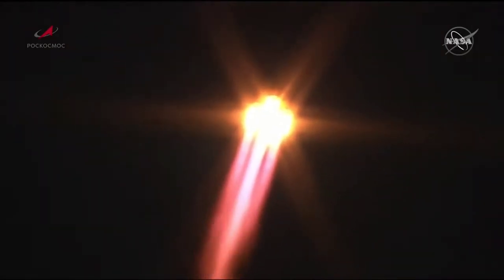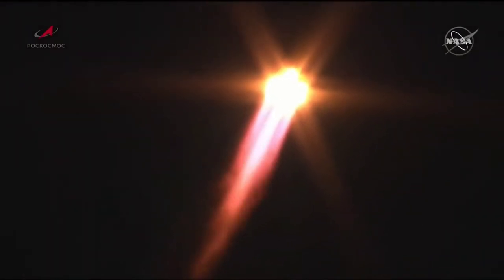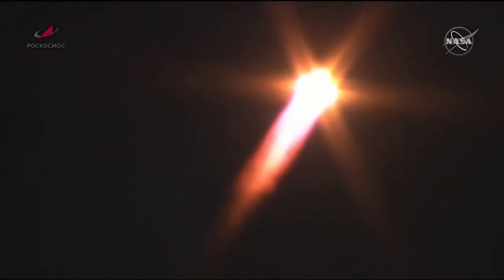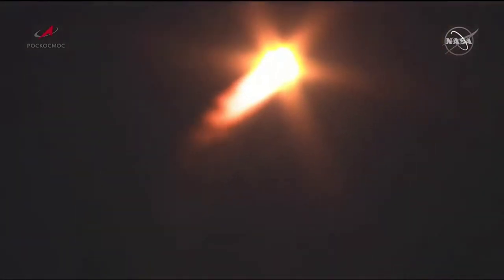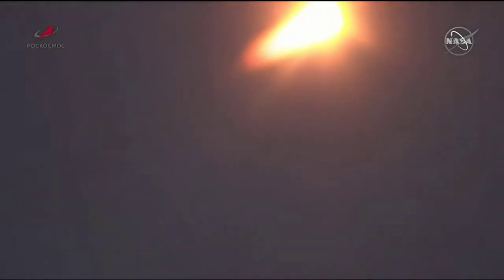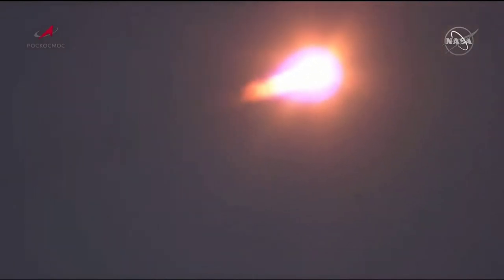35 seconds into the flight. Everything looking good so far. Good roll, pitch, and yaw program. 40 seconds, stabilization, stability. The vehicle reported structural stability is good. Stable. Approaching the 1 minute mark into the flight. The crew is feeling well. Vehicle is nominal. Copy. Velocity now about 1,100 miles per hour.